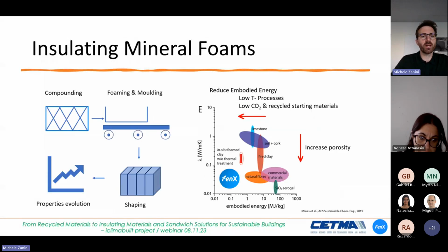There are several ways to produce mineral foams, and within this project, FenX explored the possibility of creating the so-called cakes, so larger elements. So we compounded powders and liquids, we foamed them, we cast them into molds to create the so-called cakes, and then we sliced those cakes to create panels, right? And then over time, the properties of the material evolve, right?